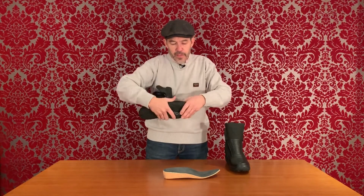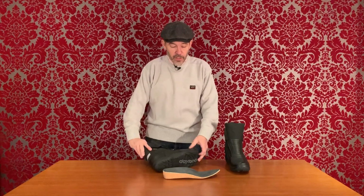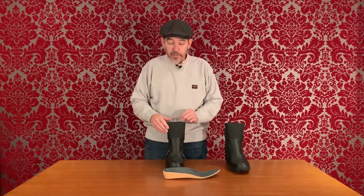So the front of the boot here, there's absolutely no flex in it. That's important because if you have an accident, you don't want the boot twisting and damaging or breaking the foot. If something runs over the foot, you don't want a boot that can collapse. But in this boot, whatever runs over it within reason, your foot is going to be protected. So these boots, not only are they comfortable, lovely to wear, completely waterproof, they're about as safe as you're going to find.